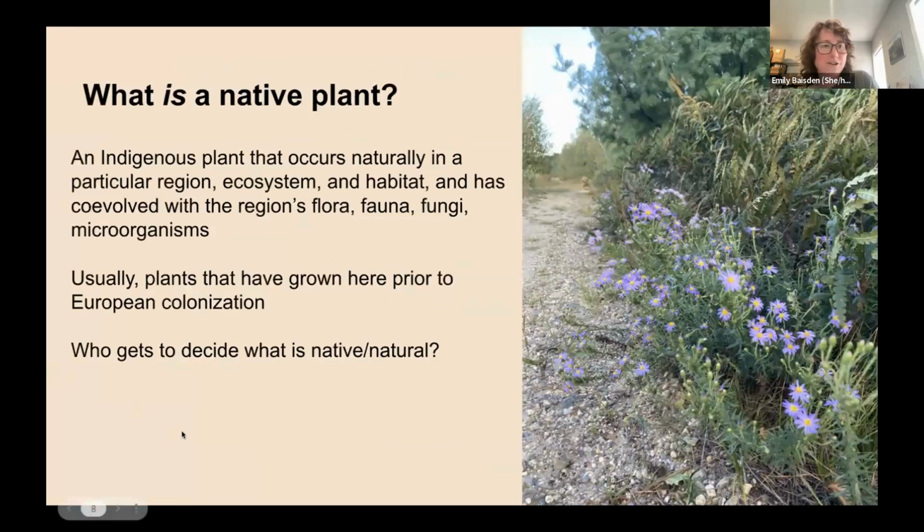So before I go any further on native plants, I always want to define them, because if you try to Google what a native plant is, you'll regularly find all sorts of different opinions and different views. So I like to talk about my view, at least, on what I consider a native plant. And that is a plant that's indigenous and occurs naturally in a particular region, ecoregion, habitat. And most importantly, I think that it's something that's co-evolved with the other living things in the area. So the flora, the fauna, fungi, microorganisms, things like that. Usually here, that means it's something that was here prior to European colonization.